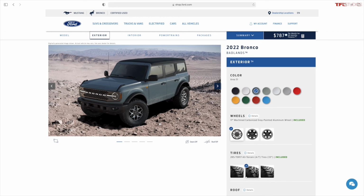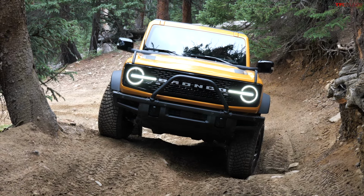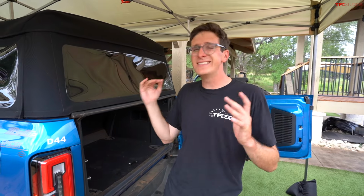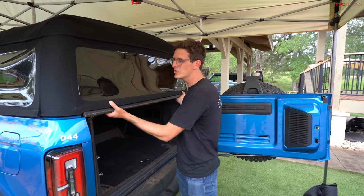Well, the cool thing about the soft top is you just pop a couple of latches, throw the top back, and you are out in the open sun enjoying your Ford Bronco to the fullest. And I really do appreciate that. Plus, you can take out the rear windows, fold it all the way back with not that much more work, and then you've got the full convertible experience.